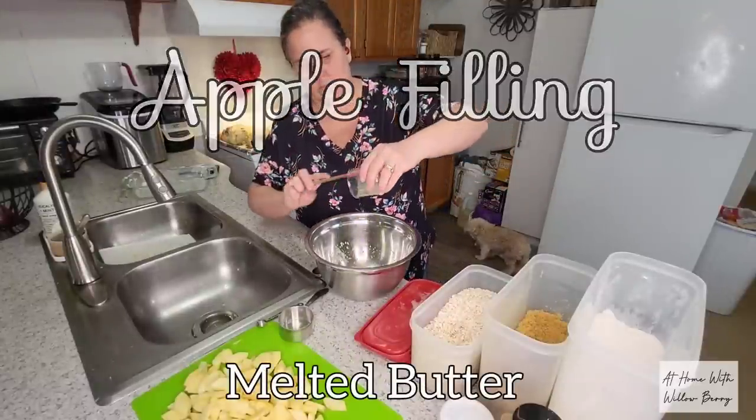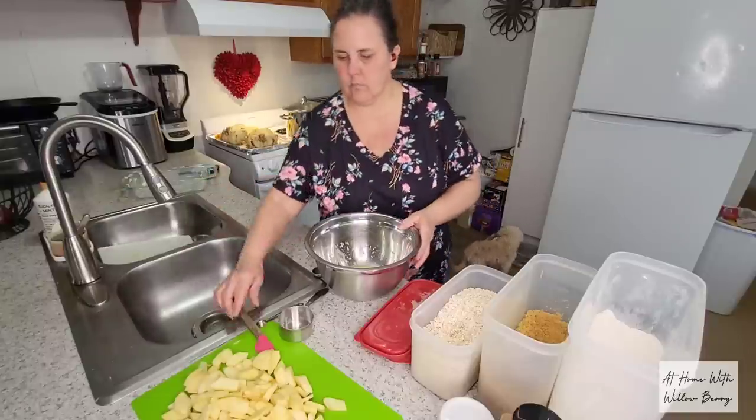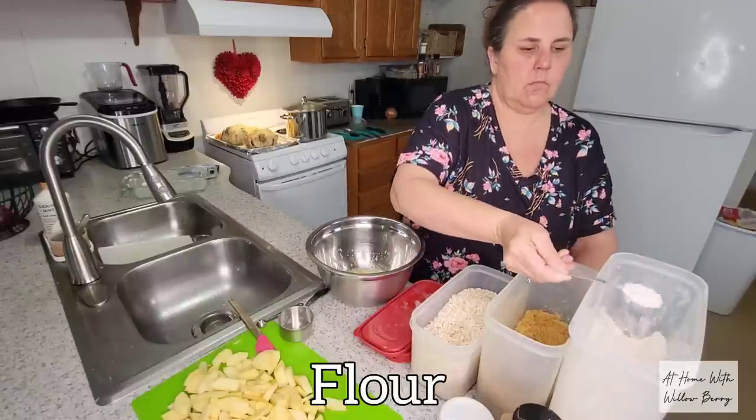The crumble topping was super easy to make. It's all ready to go and in the fridge to stay cool while I make the apple filling. For the filling, I'll get started by whisking together the melted butter and flour until well blended, and then I'll mix in the water and vanilla.